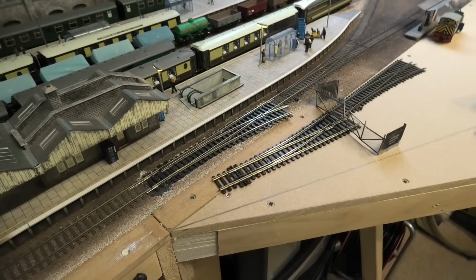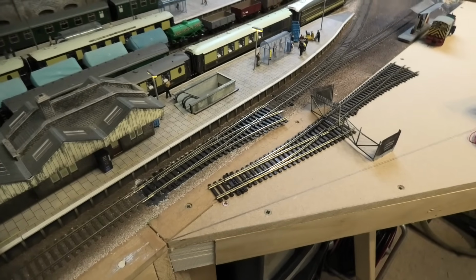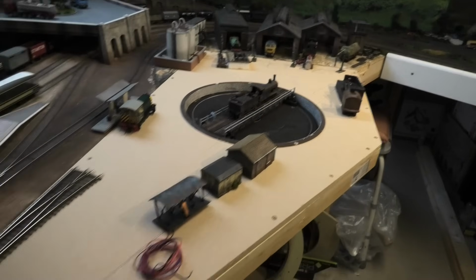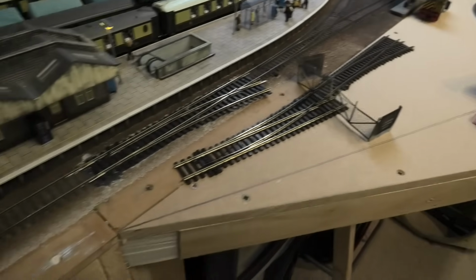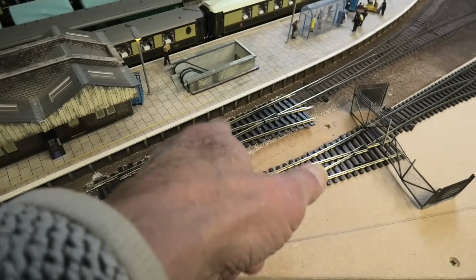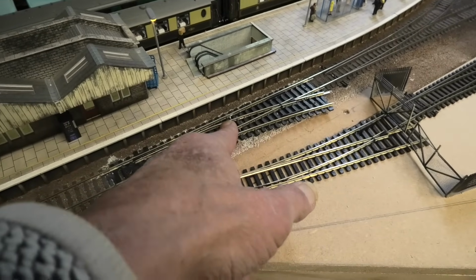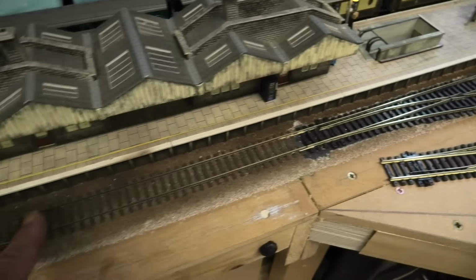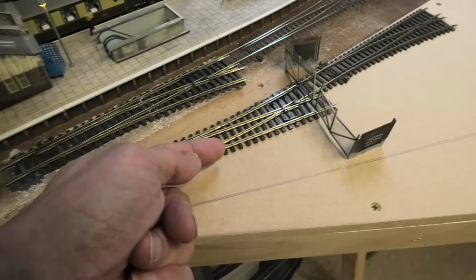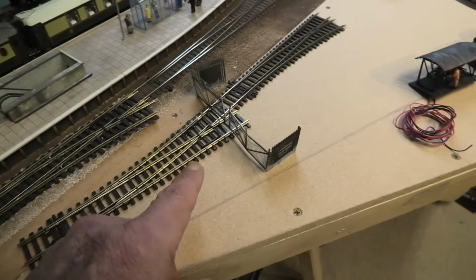Hello again. Right, let's start at the beginning, which is where the engine shed area gets its feed, and it's going to be from here. So this point here, I will move back to here so that I can feed it off and come into the first section of the yard.